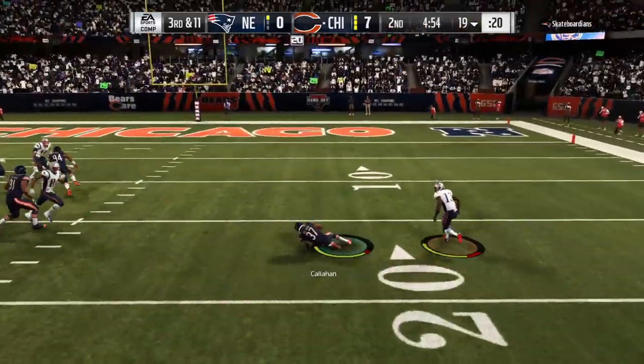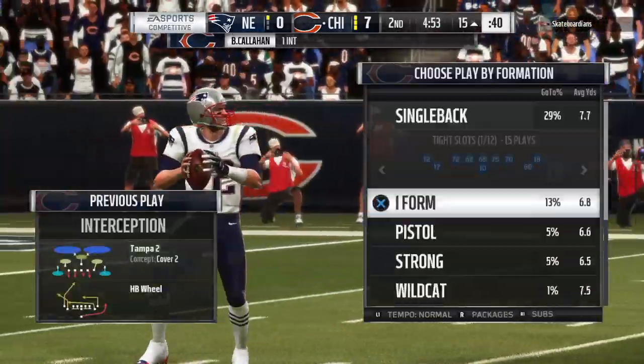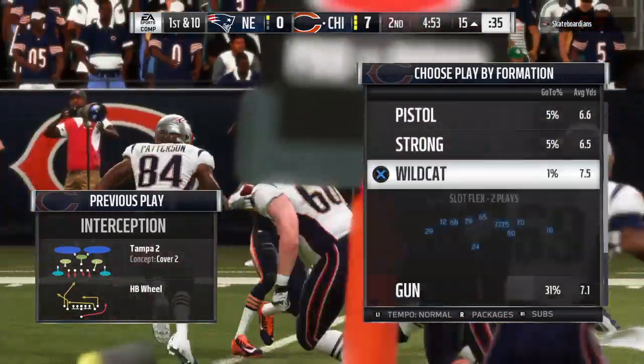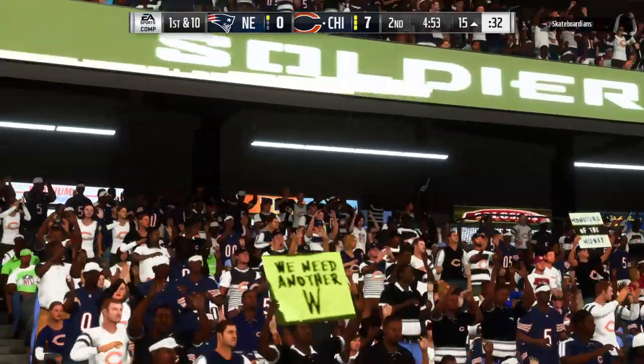And Brady is going to be intercepted a third time. Picked off by Bryce Callahan. And they'll have great field position here as the ball will be at the 15-yard line. That interception sets them up beautifully already in the red zone.